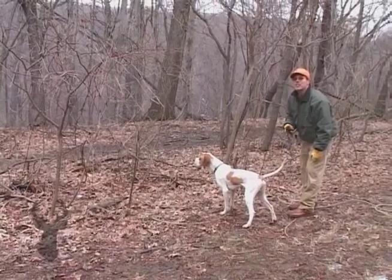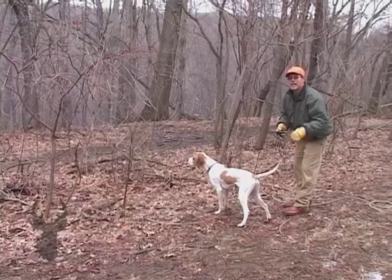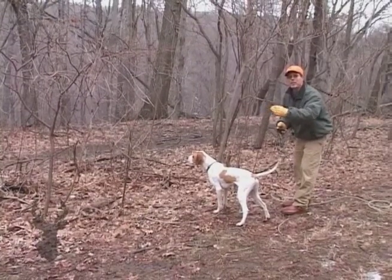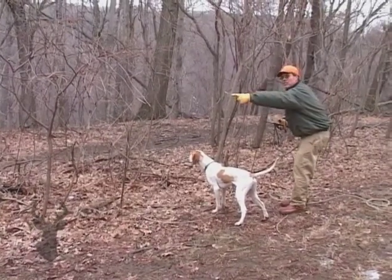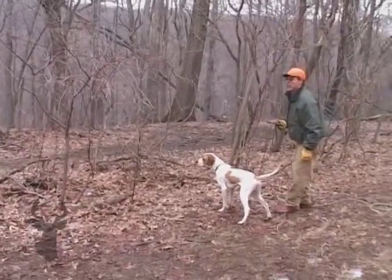I have my associate Rob, he has a blank gun and he's used to the blank fire, so I'm going to have him walk in on the bird. Rob, you want to come in and walk in to the side? He's going to be the hunter. Walk real slow, Rob.